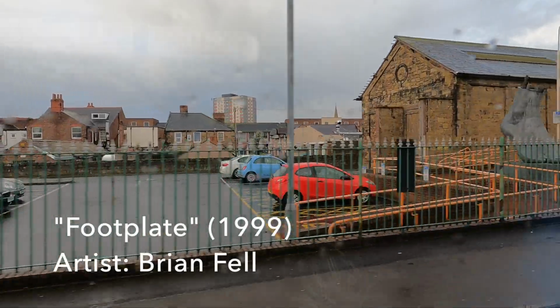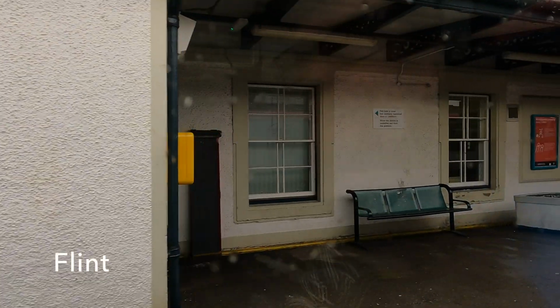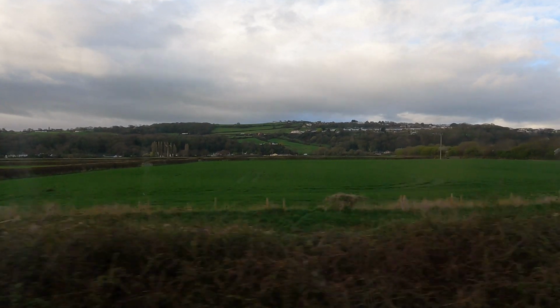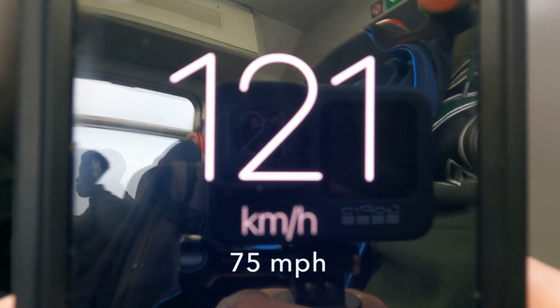Flint appears to have a massive severed foot outside the station. And now we're on the North Wales main line. Our little 150 can reach its top speed of 75 miles per hour.